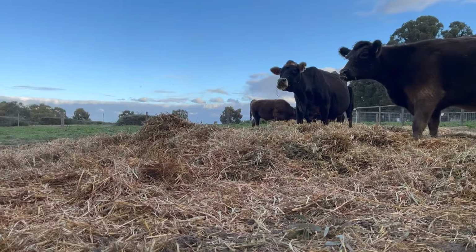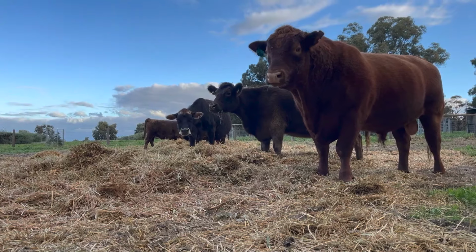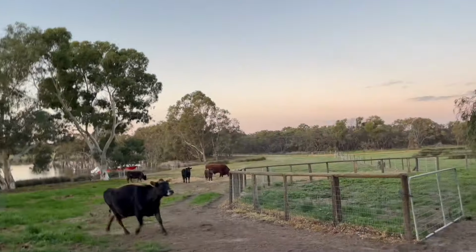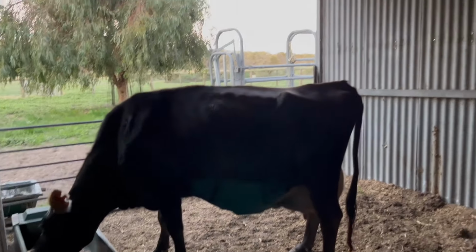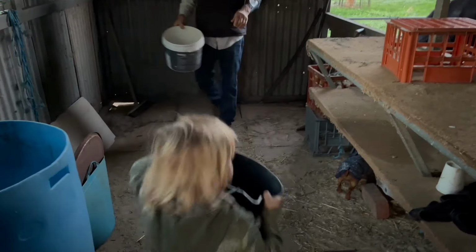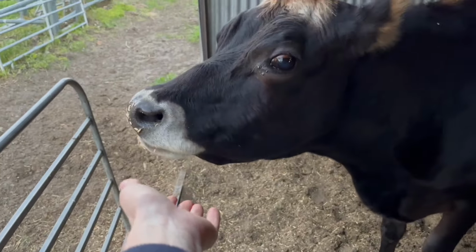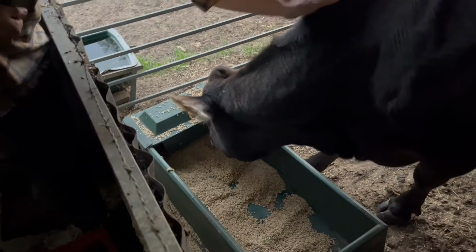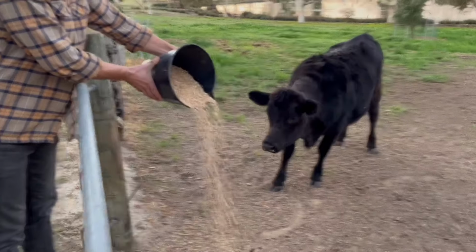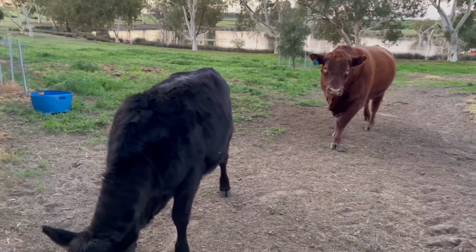There's Clarabelle, the milking cow, with her friends and the big bull. Clarabelle is very friendly. She comes to say hi and to eat some food. We feed oats to the bull and the other cows too.